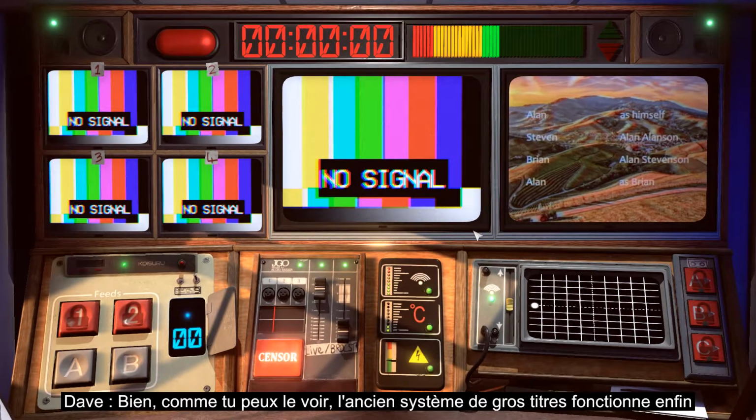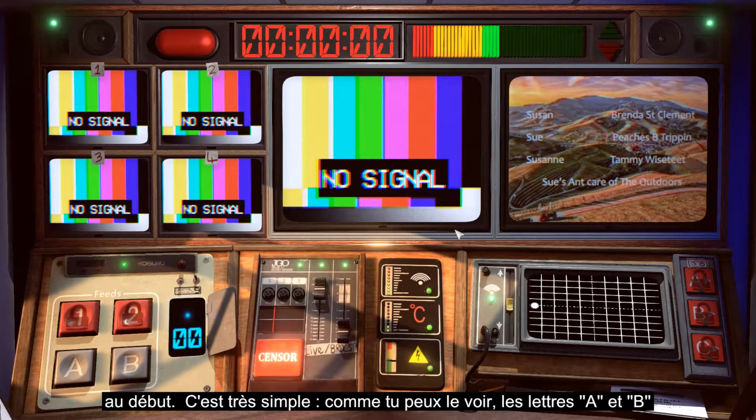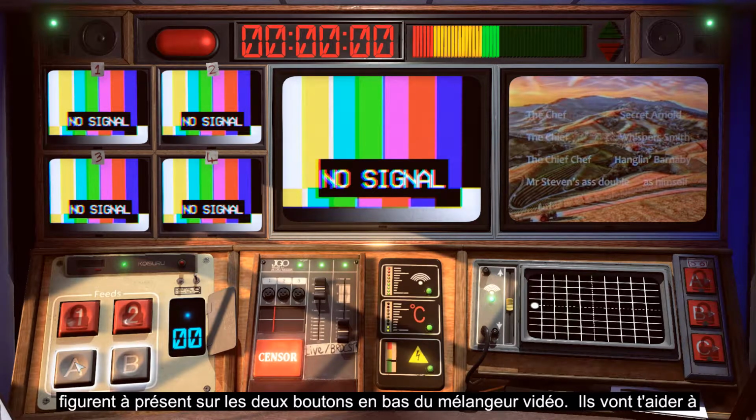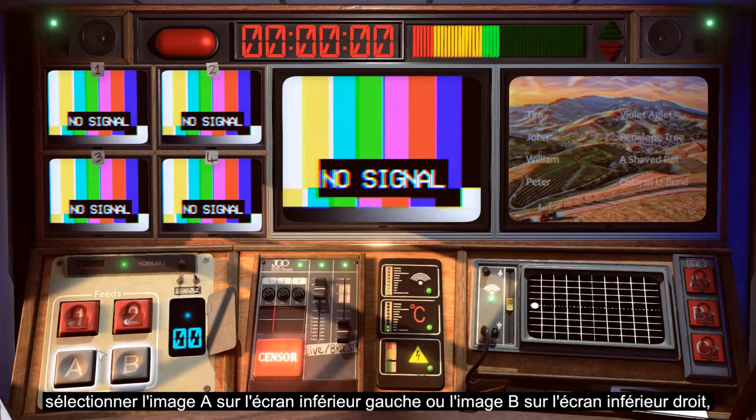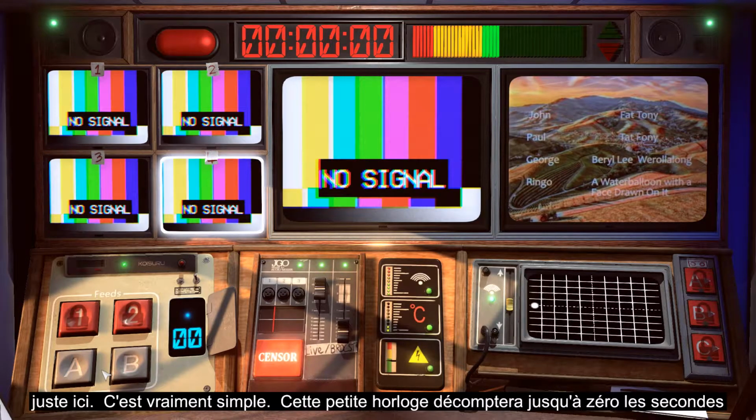You can see they finally got the old headline system up and working again, and the vision mixer's already in headline mode because headlines always come at the start. It's really simple, mate. These 2 buttons at the bottom of the vision mixer now have A and B on them, and they're to help you pick image A on the left bottom screen here, or image B on the right bottom screen here.